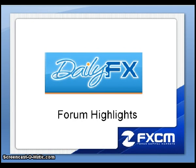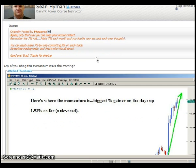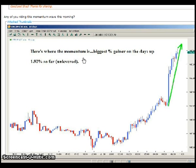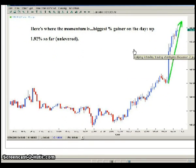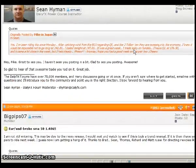Just scanning through the threads tonight here on the scalping and intraday trading thread. Here's a post by Sean Hyman I wanted to highlight. This is from Friday. Are any of you riding this momentum wave this morning? Again, this is from Friday, and he's showing the pound yen on a 15-minute chart, and obviously a very large rally in the pair. And then some other forum participants come back.